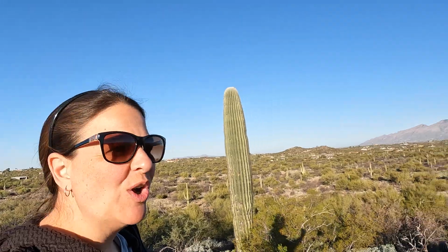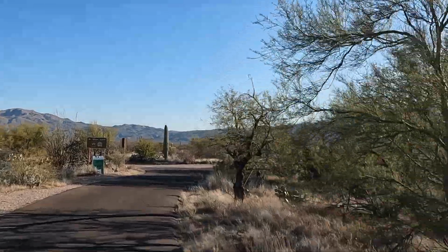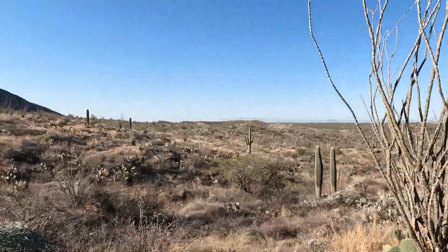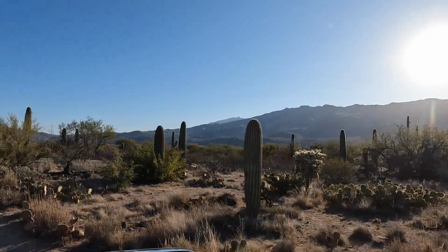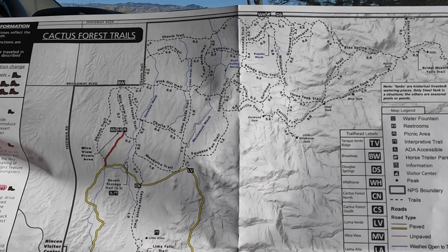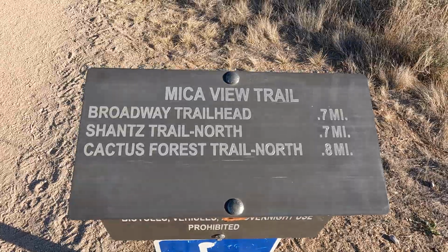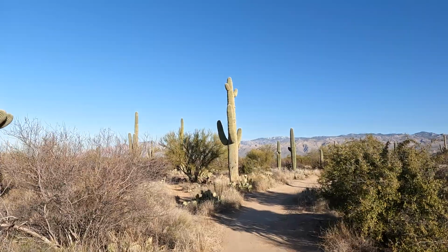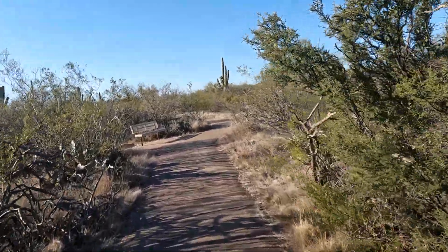So we're at the Cactus Forest Overlook. Saguaros are found in a specific area within the Sonoran Desert, ranging mostly from central Arizona down into Sonora, Mexico. Mica View Picnic Area is where almost all of the trails on the east side start. We did the Mica View Trail, which is a 2-mile loop that gains approximately 40 feet of elevation total. It's a relatively easy trail through open terrain with gorgeous views of saguaros.